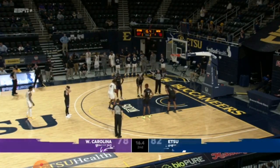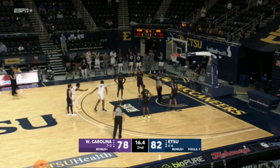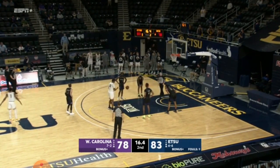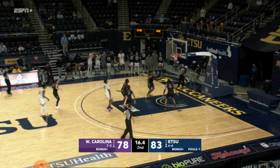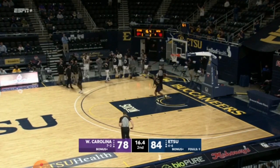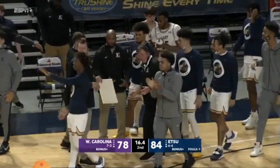Demario Monsanto has missed his only free throw today. Makes that one. And both, 8 of 9 from the line now this year. Demario Monsanto, 84-78, ETSU up by 6.